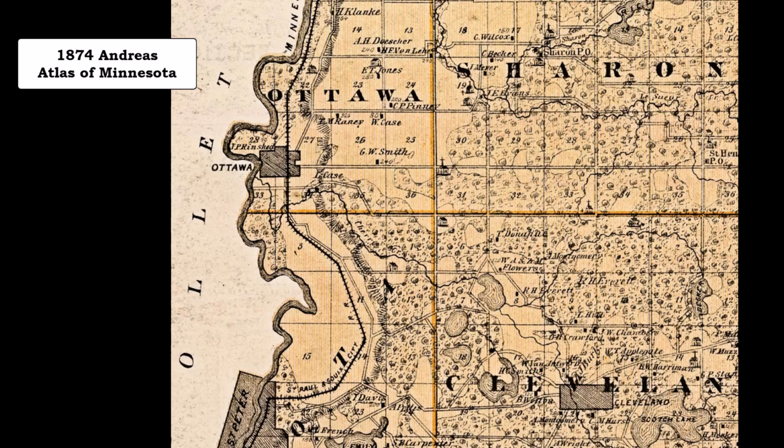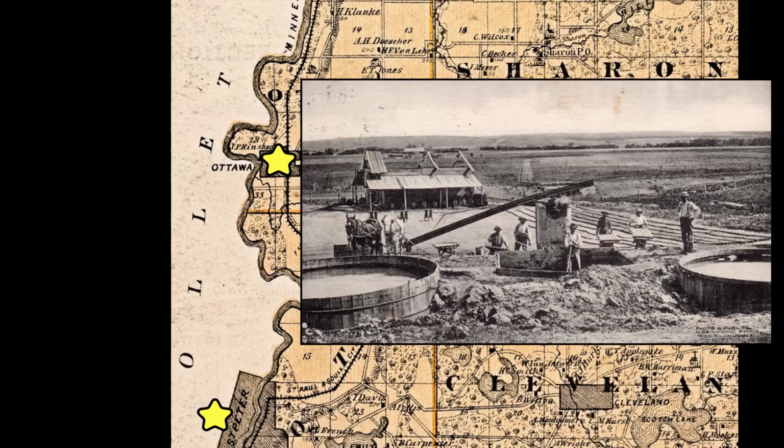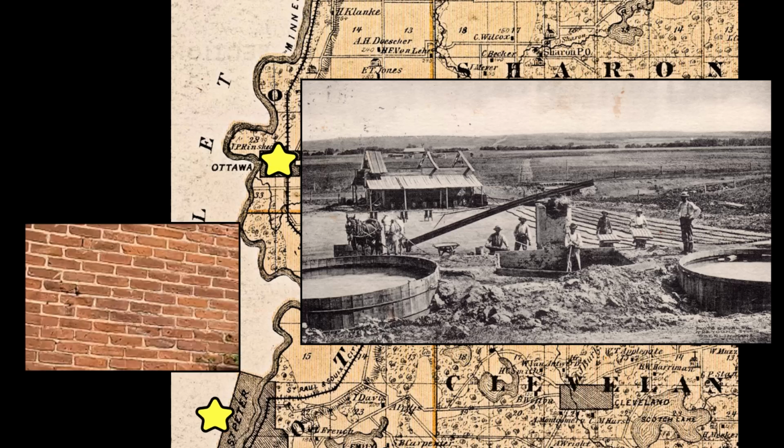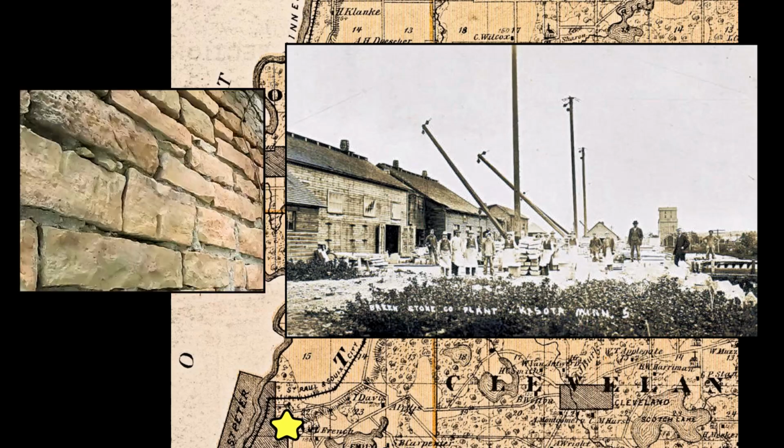These Welsh settlers were very religious, and they established several churches in the area. As for homes, building materials were readily available to these settlers. Brickyards were fairly common along the Minnesota River, and some of them produced an orangish-brown colored brick. Building stone was also common along the Minnesota River in this area. It later became known as Kasota stone, and it was a light tan color.